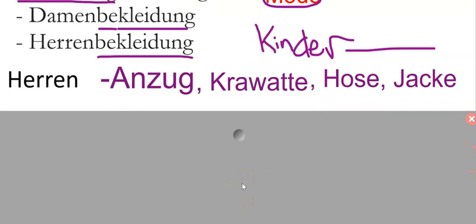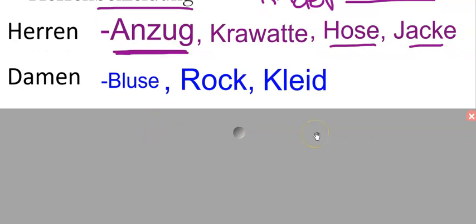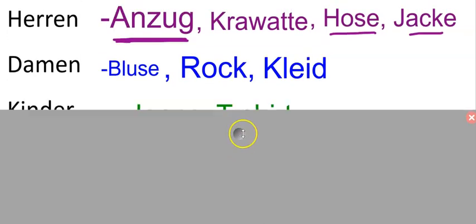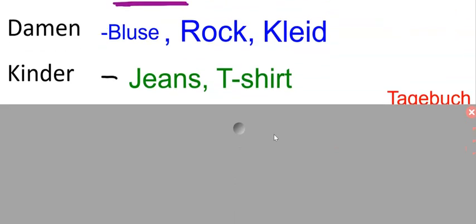So things you might find in Herrenbekleidung: an Anzug, a suit, Krawatte, a tie, Hose, pants, Jacke, a jacket. Oftentimes a Hose und Jacke make up the Anzug or suit. For Damen, and this is of course pretty gender biased here, but just as some examples of clothing, because you would have studied clothing already: a Bluse, a Rock, a Kleid. Kinder, of course, any and all of the above, maybe jeans, t-shirt, und so weiter.